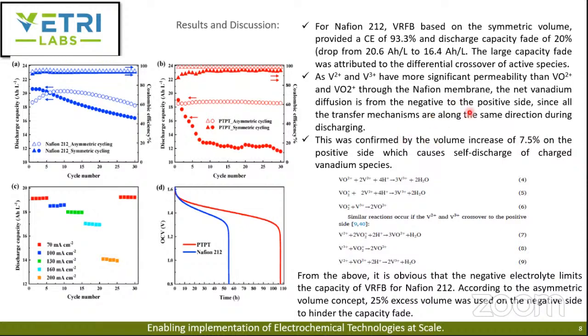They say because of this phenomenon, there is a 7% volume increase on the positive side, and they attribute this increase in volume to these reactions. Because of this kind of reaction, the volume might increase on the other side. From the above, it's obvious that the negative electrolyte limits the capacity of the vanadium flow battery with Nafion. So they say 25% excess volume was used on the negative side to hinder the capacity fade.